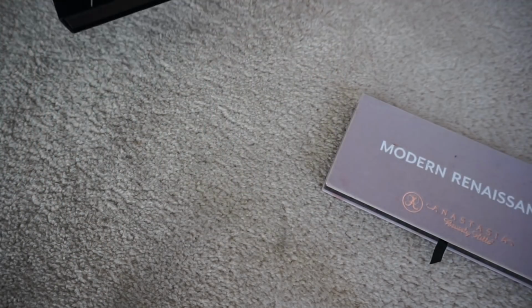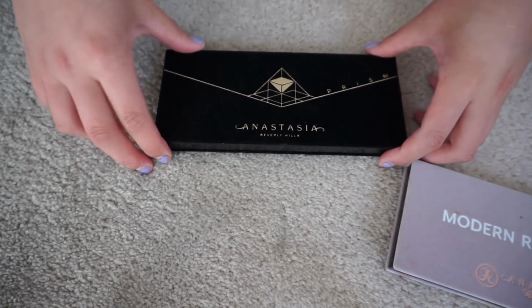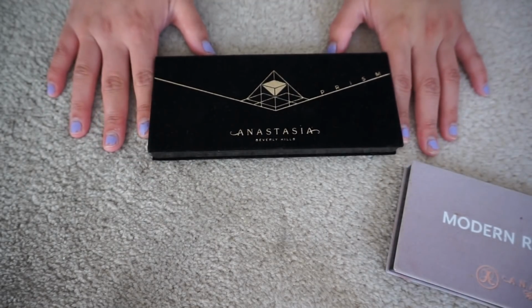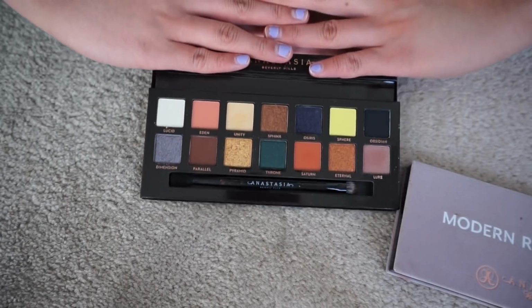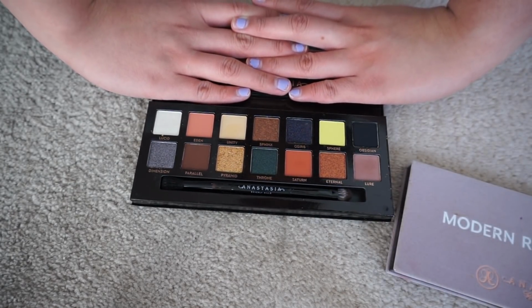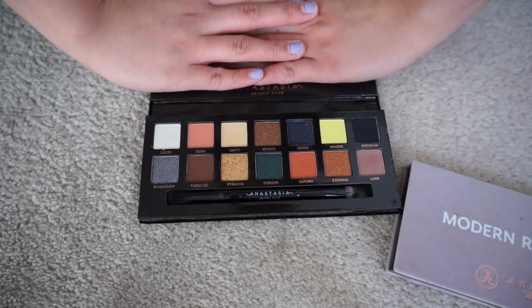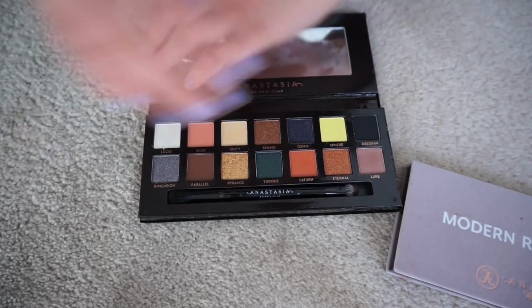The next palette I'm going to show you is also from Anastasia Beverly Hills. This is the ABH Prism palette, and it was the holiday palette, but my boyfriend got it for me for Valentine's Day actually. And it is this gorgeous thing right here. There's a lot of unique colors. It's not like a boring neutral palette, but if you do want something a little more neutral per se for everyday wear, you do have some options here.